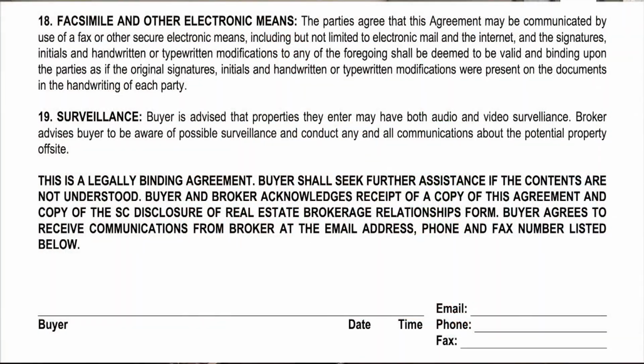That's pretty self-explanatory. Section 18, I can't believe I'm even saying this word in 2023, but facsimile and other electronic means. It even sounds funny coming off my tongue, facsimile. The parties agree that this agreement may be communicated by use of a fax or other secure electronic means, including but not limited to electronic mail. That's an email, by the way. Electronic mail and the internet, and the signatures, initials, and handwritten or typewritten modifications to any of the foregoing shall be deemed to be valid and binding upon the parties, as if the original signatures, initials, and handwritten or typewritten modifications were present on the documents in the handwriting of each party.